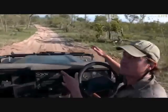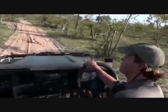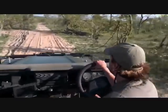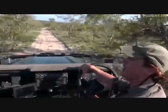Do you see a leopard, Dave? No, it's because there's no leopards here. No, there's other vehicles in there, so we're just going to do a quick loop around Cheetah Plains before we head back towards Inkanyeni and Vutomi.